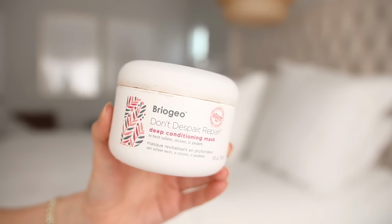I have two masks that I love. This one, don't come for me. It's really gross on the outside because I've been using it for so long. And this is the Briogeo Don't Despair Repair Deep Conditioning Mask. And I also recently learned that Briogeo is a black owned hair care company. So love to support that. This hair mask is amazing. Like so good. I'm pretty sure there's protein in this hair mask.